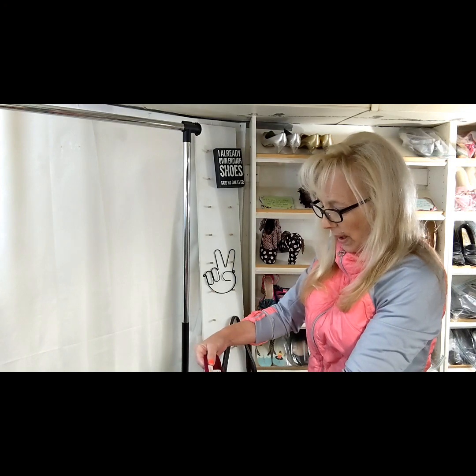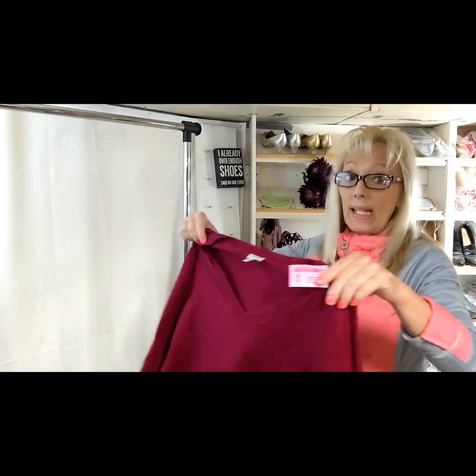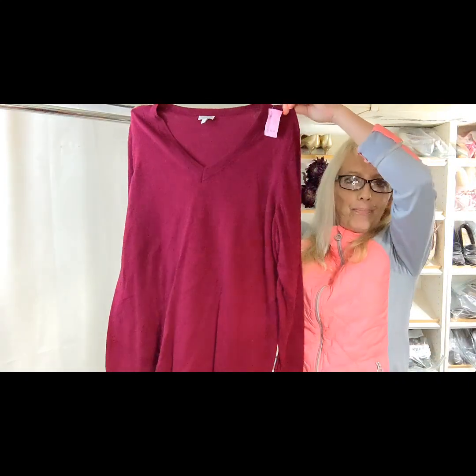This is a Talbots 1X, and Talbots does pretty nice with the plus size clothing. I gotta mention this because I don't know if I have any in here or not. I've been doing really great with cardigan sweaters in the plus sizes lately, and it's May. Now some of them weren't the real big bulky ones, but more of just a nice button up. And I can't remember what brands they were. One of them I think might have been Croft and Barrow, would be a really great one to find with the cardigan sweaters. But this is a pullover.